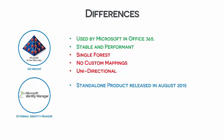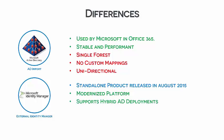MIM is a standalone product released in August 2015. It's a really modernized platform, so it's really brand new. It supports hybrid AD deployments, which is really great. However, in a best practice mode, and I'll get to that later, you would need to put it on an extra server. And also from my experience, it's a lot harder to set up. Maybe because it was the first few times and you get used to it after, but it wasn't a joy to set up the first time.